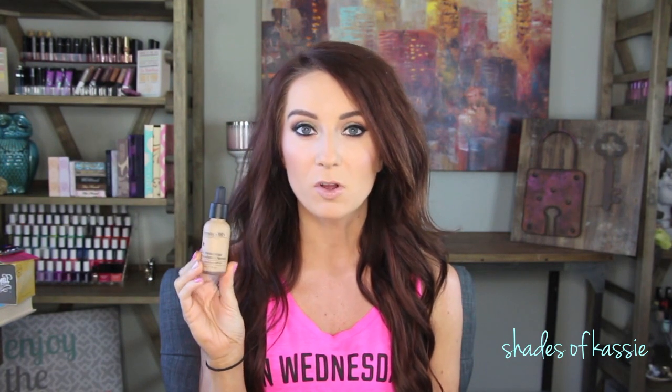Let's start with foundation. Okay, the Perfume MD foundation, no foundation serum. I talked to you guys about this last week or in my June favorites. This foundation is phenomenal. I love it so much. It is holy grail status for me. Number one foundation of my lifetime, whatever, it's the best. I love it. It's very expensive though, it's like $55.